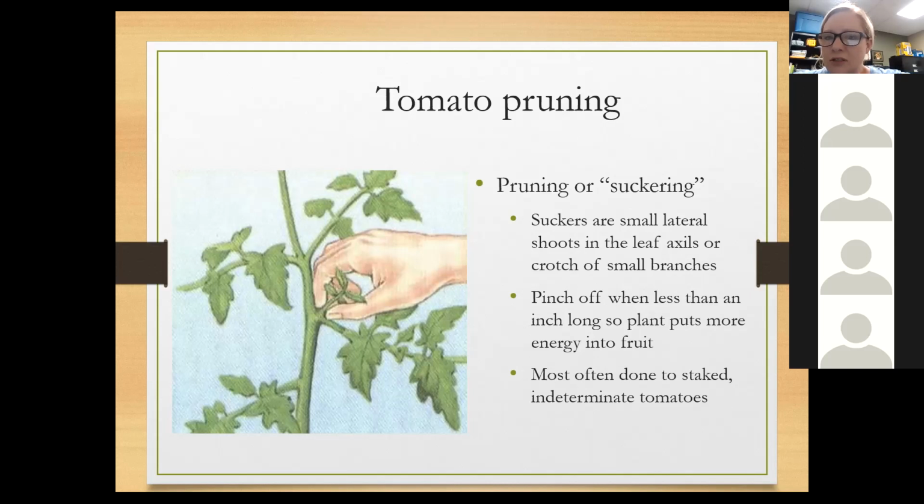Now, as far as how often to prune and sucker your plants, the general rule of thumb is about once a week. So go out once a week, walk through your tomato planting and look for any of those suckers. Now, even if you have taken off suckers, sometimes in that little leaf axis area, it'll start to produce a new sucker. So you may be resuckering the same area time and time again. And this isn't a fun job. We would much rather be harvesting fruit or doing other things, but it's a necessary part of growing tomatoes, is getting rid of this excess foliage. So it's just something that has to be done.